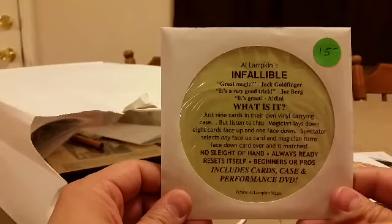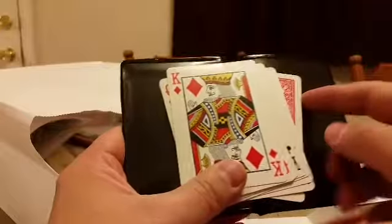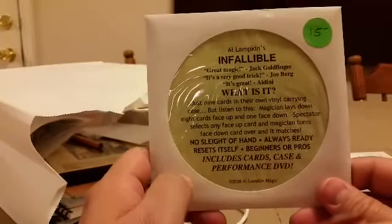This next DVD is actually one of his magic tricks that he invented: Infallible by Al Lampkin. Basically, you have some cards here, and there's a prediction. There's a card right there, and the audience member chooses one of these 9 playing cards, and the card they chose, you had predicted. So that's pretty cool. It comes with everything you need. This method was very awesome. Just like it says, no sleight of hand, always ready, and it resets itself. So I'm excited to practice this, and I'll post a video of me doing it once I get the pattern and the routine down.